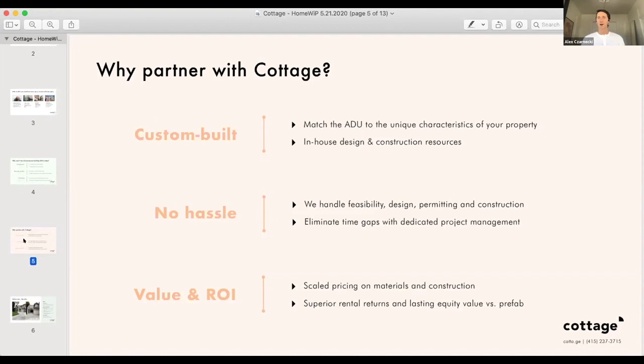Second, we'll talk about the ROI provided by a custom ADU versus a prefab. A lot of us get excited about ADUs when we see beautiful boxes on an Australian bluff on Dwell's Instagram. But when we think about that in our own space, we're dealing with slopes, heritage trees, and different orientations, and ultimately a lot of homeowners skew towards custom.